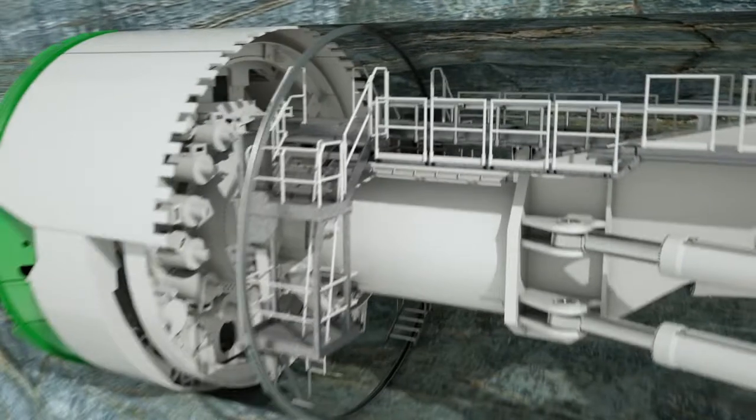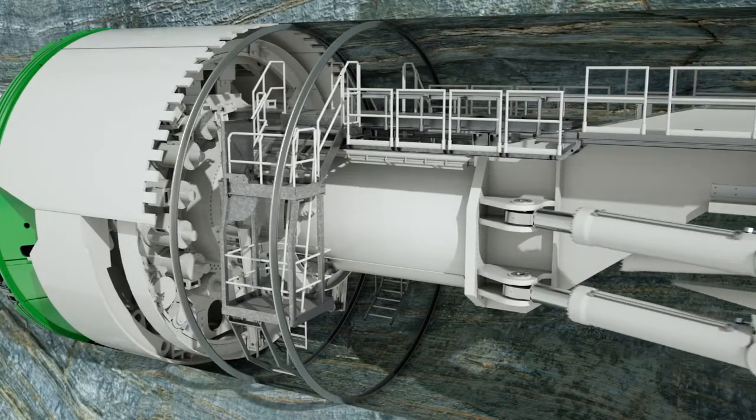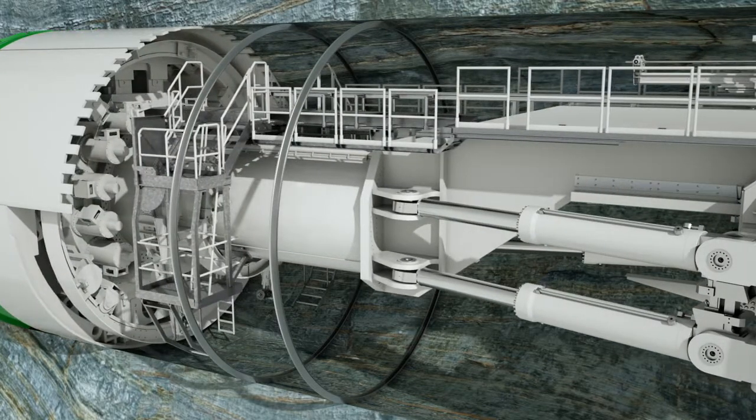The rock condition, with its geological and geotechnical characteristics, is decisive for the type and extent of rock support. In addition to the boring process, rock support is the key factor for the advance rate of the TBM.